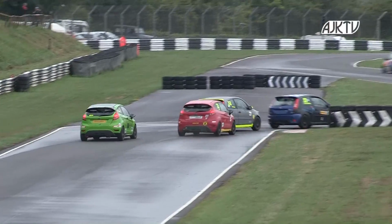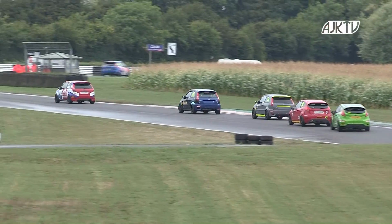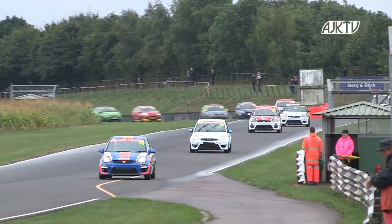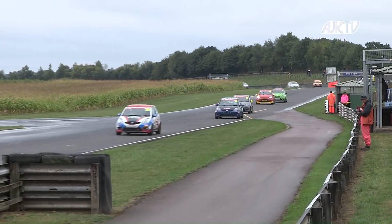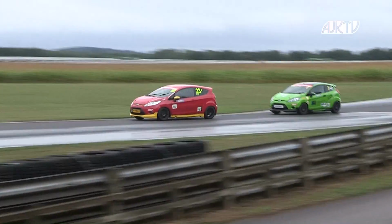Lucas looks on the inside line, comes off the dry line to nibble away at the Class C car, so getting stuck in and not afraid to compromise his circuit position to get ahead of the C car and build an advantage over Jamie White in green, who's chasing. So these two battling for the lead of Class D.